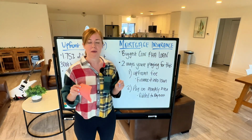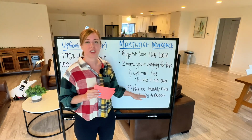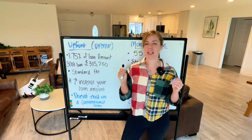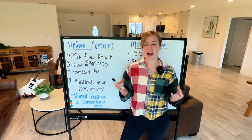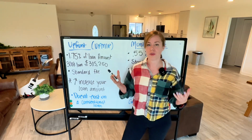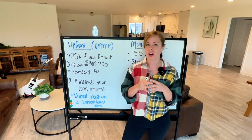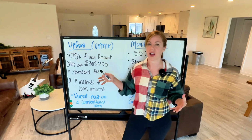So let's go into the math of what exactly the upfront and the monthly mortgage payment is going to cost you. Okay, so when it comes to the upfront mortgage insurance, it is a percentage. It's 1.75% of the loan amount. And how they calculate it is they take your loan amount, multiply it by the 1.75%, and that's going to give you your new loan amount. And when you're comparing different loan options, you're always going to see FHA with this upfront mortgage insurance when it's financed into the loan.